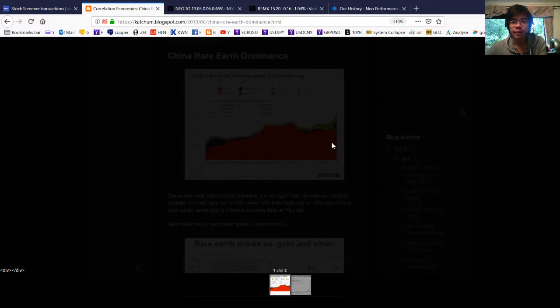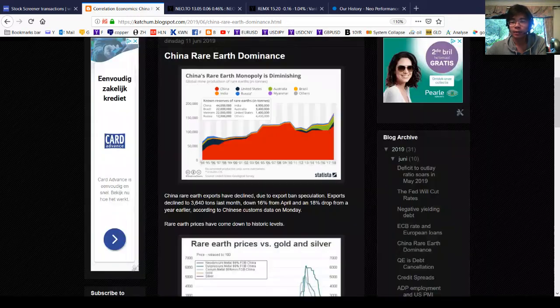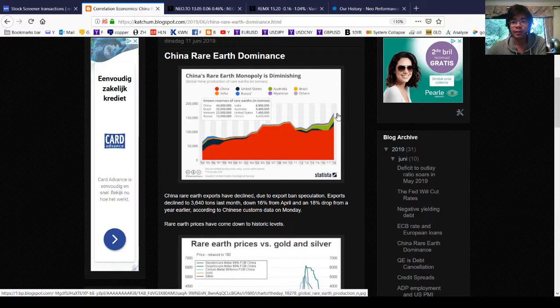And you can see here that China is providing 80% of rare earths to the world, to the US. And you can see that only from 2011 the rest of the world is starting to produce the rare earths. So if China is going to ban this red rare earth 80% here, then these guys will need to provide rare earths to the United States. So what we're actually going to do is buy companies from this section here.